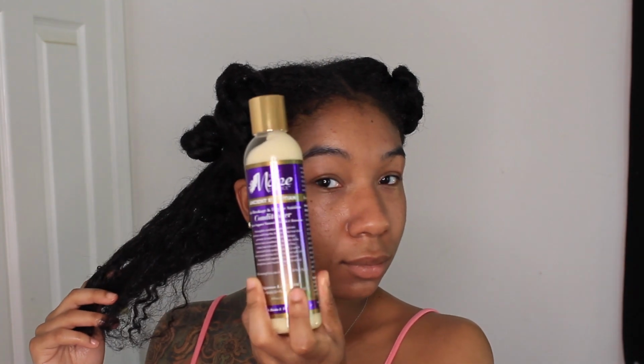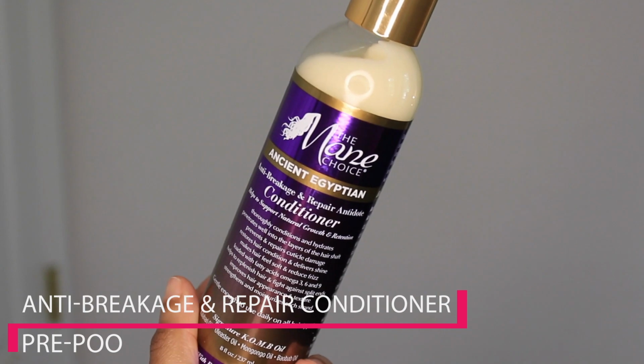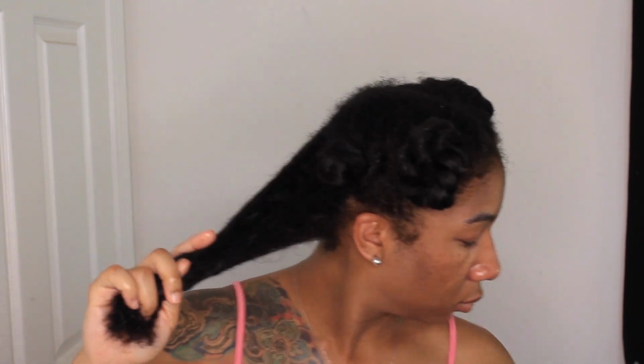So to prep my hair for detangling and shampooing, I went in with the conditioner and my apple cider vinegar hair spritz. This conditioner was very thick and very moisturizing. It had a lot of slip, so I was able to easily detangle my hair with it. And it did leave my hair very, very moisturized prior to shampooing, and it still had my hair moisturized after I shampooed.